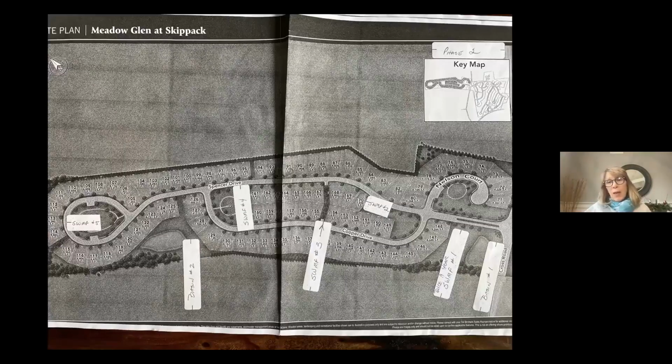I started with phase 2 because that's where the numbering starts. If you pull in from Crossroad, one of the biggest basins is on the left-hand side, basin 1. If you continue down Spencer Drive toward the back, the second big stormwater basin is basin 2. And there are 5 additional stormwater quality or stormwater management areas, or little basins.